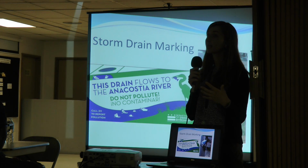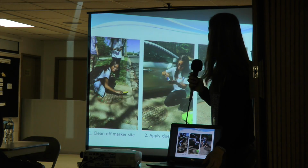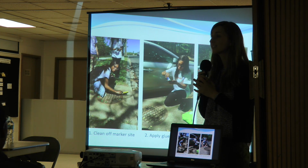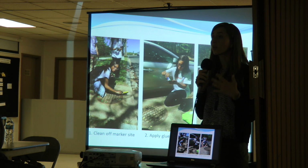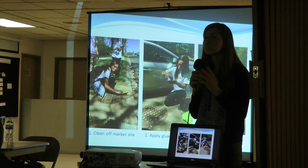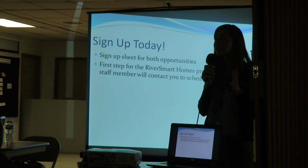This water flows to the Anacostia River, and please don't pollute, because that pollution, that litter will end up in the Anacostia. We're always looking for volunteers to install these markers. These are some students at American University installing them a few weeks ago. It's a really easy activity, great for kids, great for families and large groups. So if you all are ever interested in putting these markers around your neighborhood, great way to volunteer and spread the word about stormwater.